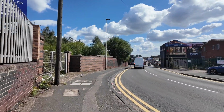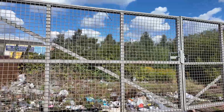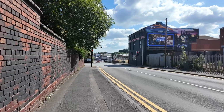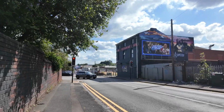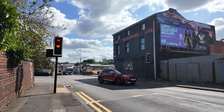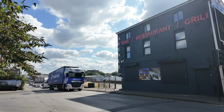We come to a crossroads, which is Bridge Street. Bit of a tip here, isn't it? Yeah, it's got a bar, restaurant, grill, but it used to be called the Star and Commercial, and that was there. That's been there since 1855 as a conventional pub. It closed in 1997, but it was known more as the Star rather than the Star and Commercial.